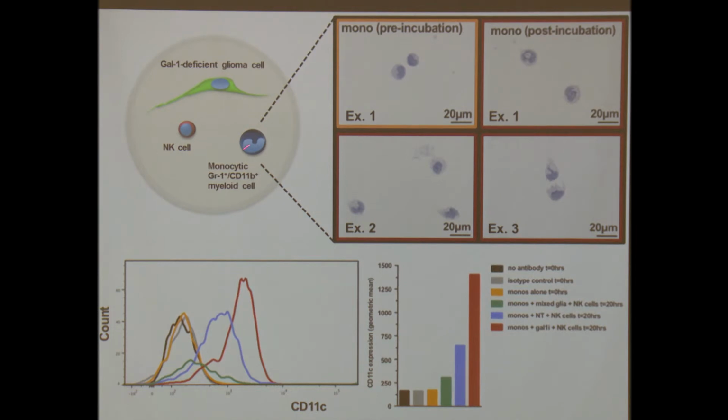and after just overnight incubation with these two other cell types, these monocytes in these three examples I'm showing you here become larger, they become highly vacuolated, they begin to have notched nuclei, amorphic nuclei, and begin to start forming cellular processes, which is an indication that these cells are somehow becoming activated. We can further show, using a prototypical dendritic cell marker, CD11C, that these monocytic myeloid cells are expressing far more CD11C, specifically in response to Gowin-deficient glioma cells compared to those that express galectin-1.